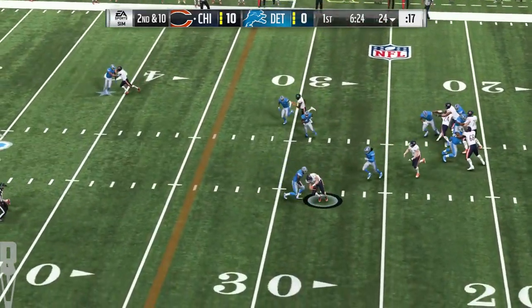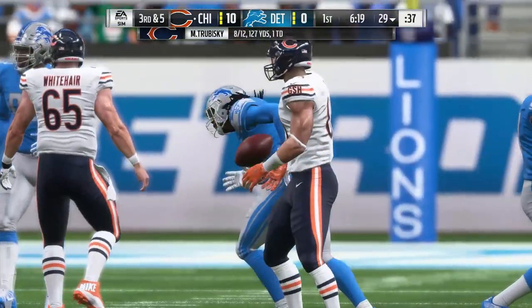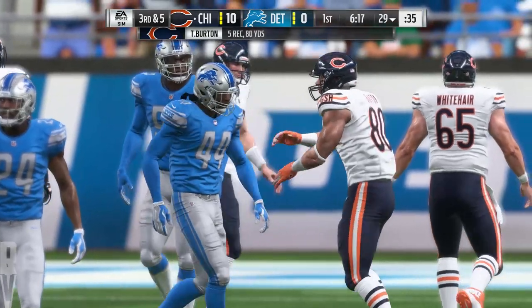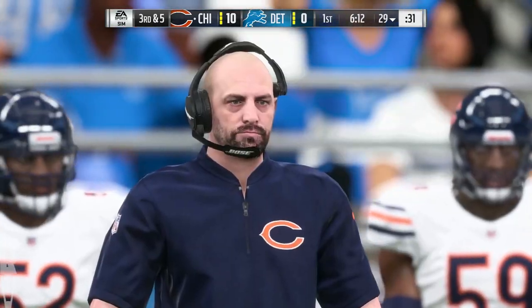Second and 10 now. It's Trubisky. Got his man complete over the middle. It's Burton, and he'll get to the 29-yard line, brought down there. That catch good for 5. It's third down. I think defensively you're okay with that.